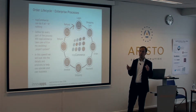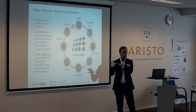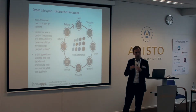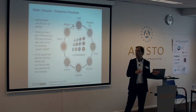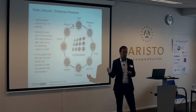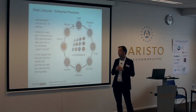But if you have a big business and you want to integrate nopCommerce into that, you just don't want to have one more island solution somewhere with an online shop. You might want to integrate that into your existing infrastructure. So you have to define for every one of these parts of the process: will nopCommerce take care of it, or will my existing expert system do it in a better way, or in the way that I'm used to? And that's what you have to define for every single process.